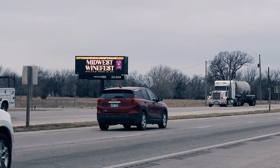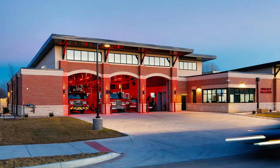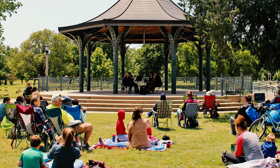You're only like a mile from Wichita with typical commutes about 15 to 20 minutes. You've got quick access to US 54 and K96, and the community grew about 40% in the last decade. And the infrastructure is legit. Great roads, top-notch emergency services, and even a state-of-the-art library. Andover really does just check every box, so if you can afford it, it's kind of the full package.